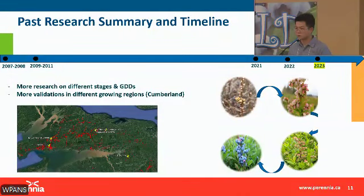And we have a tool, we have a weather station, we have the research data that is available for us to start validating. So we think it's good to get into this research and then see how this can translate into a more practical extension tool and management tool for you.